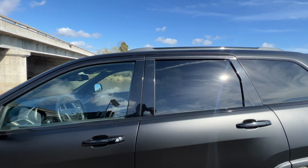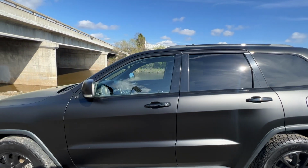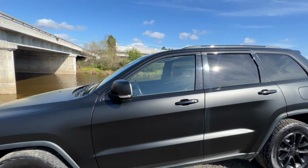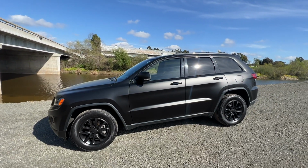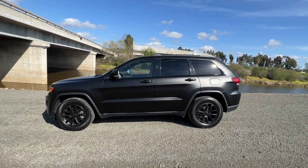So I have 5% tint going over the rear glass as well as these front two roll-ups right here. So 5% over this factory tint right here. It's gonna be pretty dark. And then of course, 5% by itself over these two is going to be pretty dark as well, so that'll look really nice, kind of complete the whole blackout look on this thing. So let's get back home and get her tinted up.